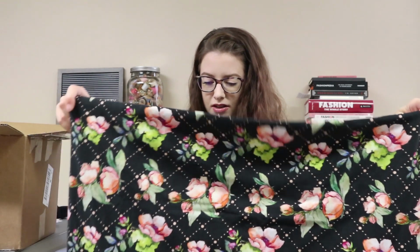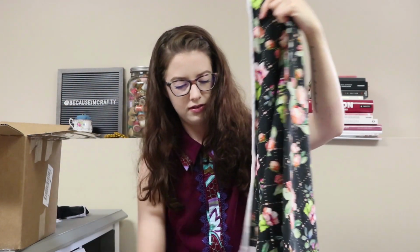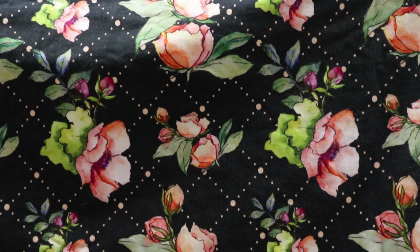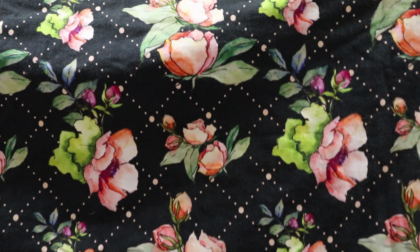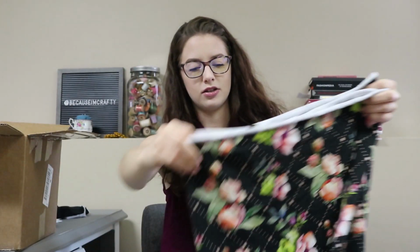Ooh, I see floral, guys. I see floral. You know me and my florals. Oh, it's like a watercolor one too. Okay, this one's definitely mine. There's probably about half a meter here. Let me try and get it up close so you guys can see. This is a cotton lycra as well. Really, really cute. Okay, I'm definitely gonna make a t-shirt out of that.